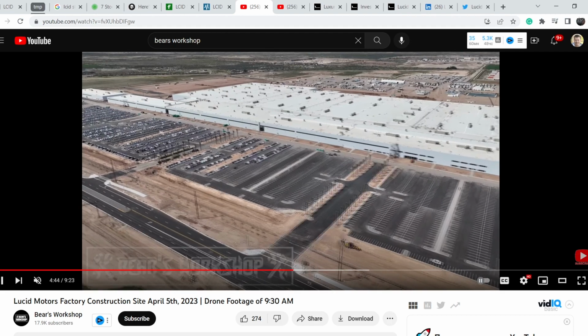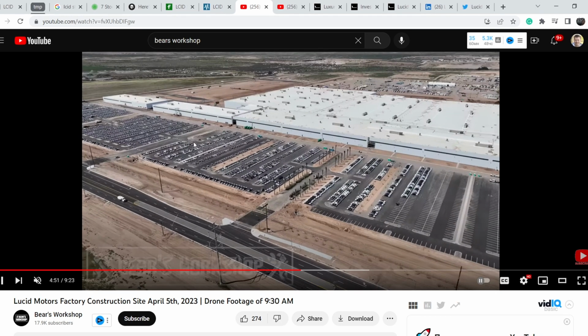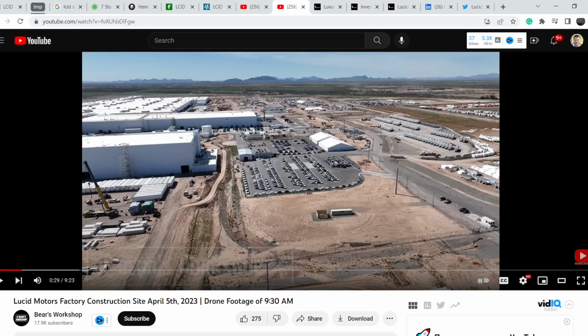So right here you can see three biggest lots that are full of vehicles. And this means they have some kind of problems with deliveries and with potential demand on their cars. This means until we see this number of vehicles on their parking lots, definitely we cannot rely that they are ramping up their production rate, and we cannot rely on the improvements in fundamentals, because they cannot rely on the effect of scalability, and that is why they are still losing money on each and every vehicle that they build.